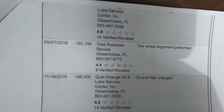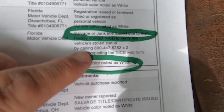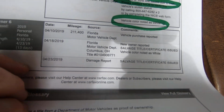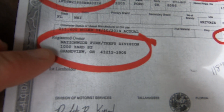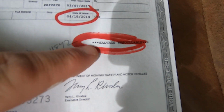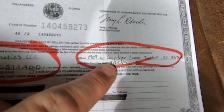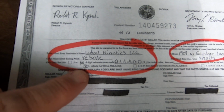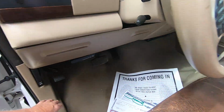It says salvage title issued due to theft. That's why they do that, because it's theft. Then, here we go. There's the title from Nationwide Insurance. There's the VIN. It is a salvage title. It's due to theft. It was issued to Nationwide Insurance 4/18 of 19. And on 4/25, a week later, they signed it over to us, Wheel Kinetics. So there you go. So now you've seen Carfax just hasn't caught up to them yet.